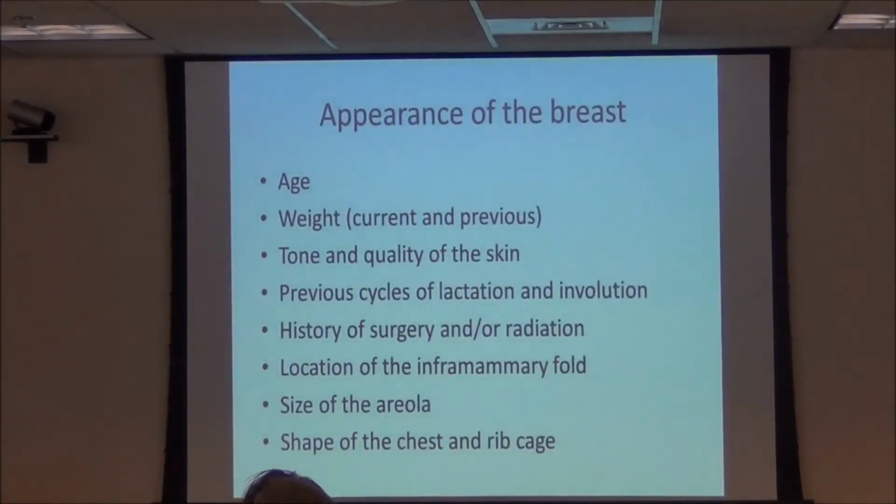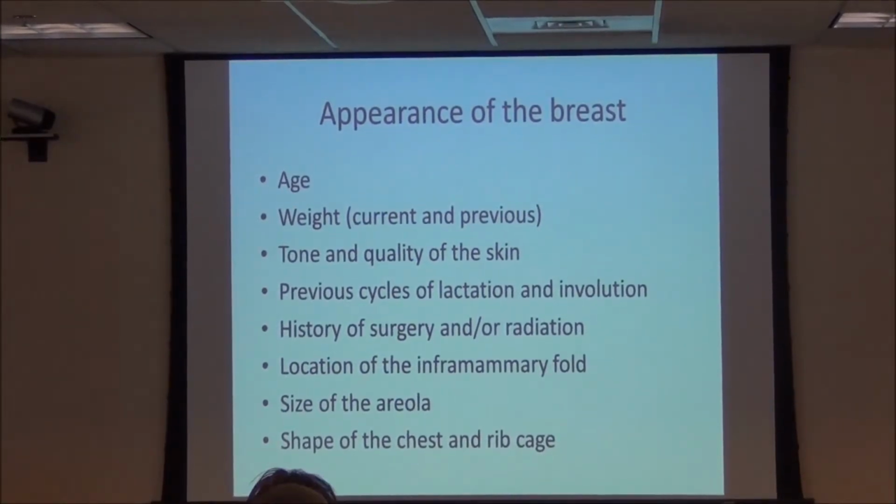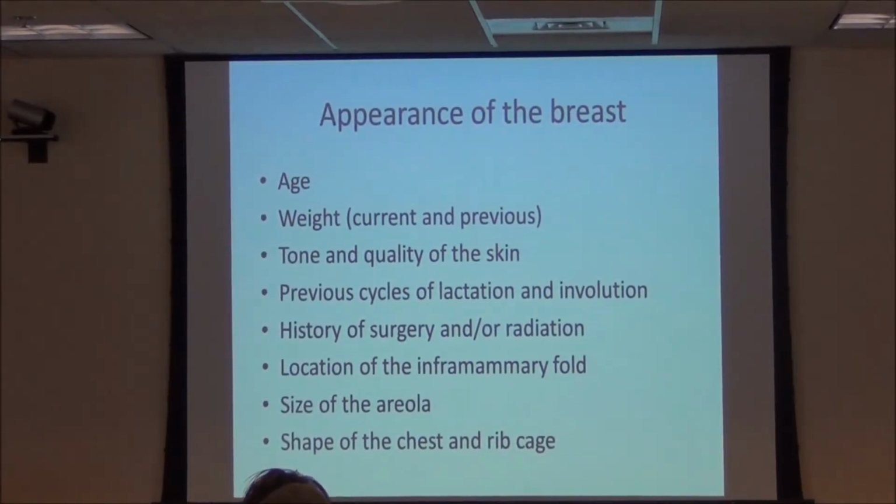So the appearance of the breast also has to do with age and weight, right? Their current weight. What did they weigh before? Maybe they weighed 400 pounds before. The tone and the quality of their skin, their previous cycles of lactation and involution, whether or not they've had surgery to their breast before, whether or not their breast has been radiated before, the location of their inframammary fold, the size of their areola, and the size and shape of their chest and their rib cage, because that really also alters how things look.